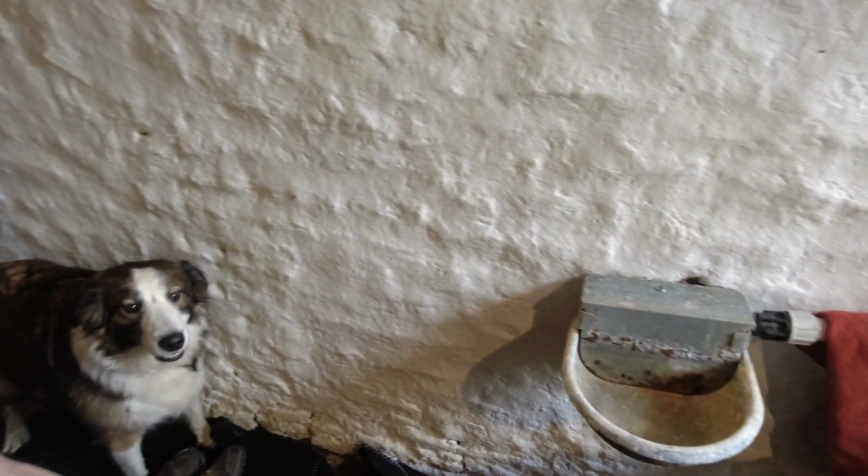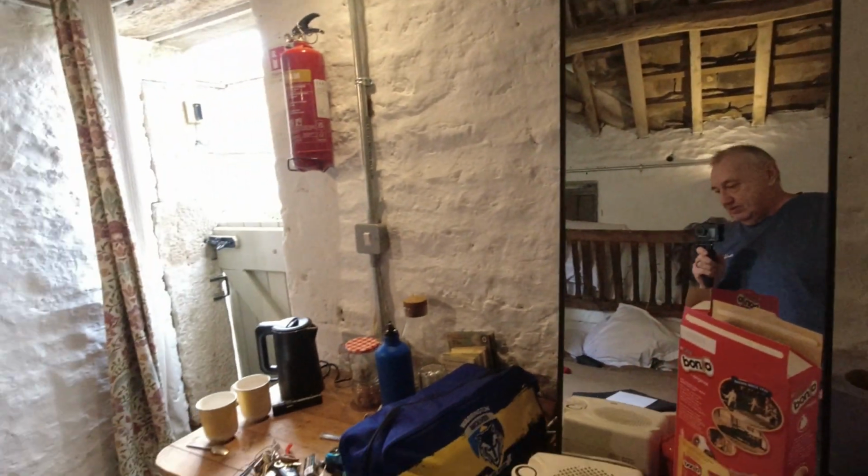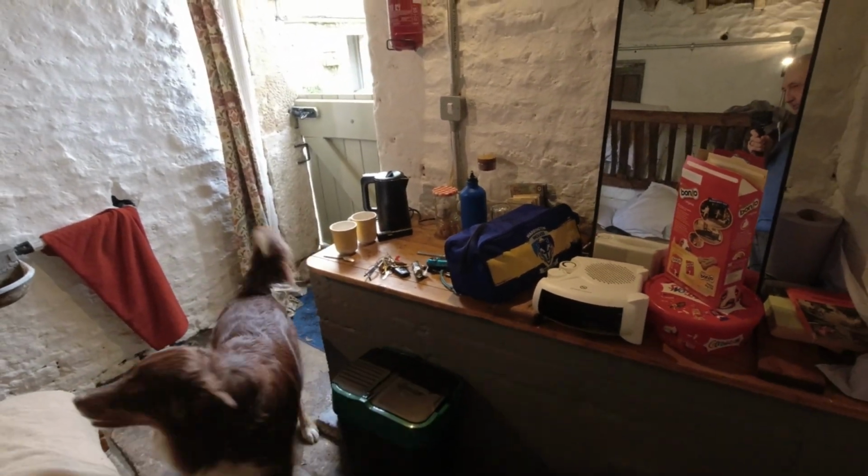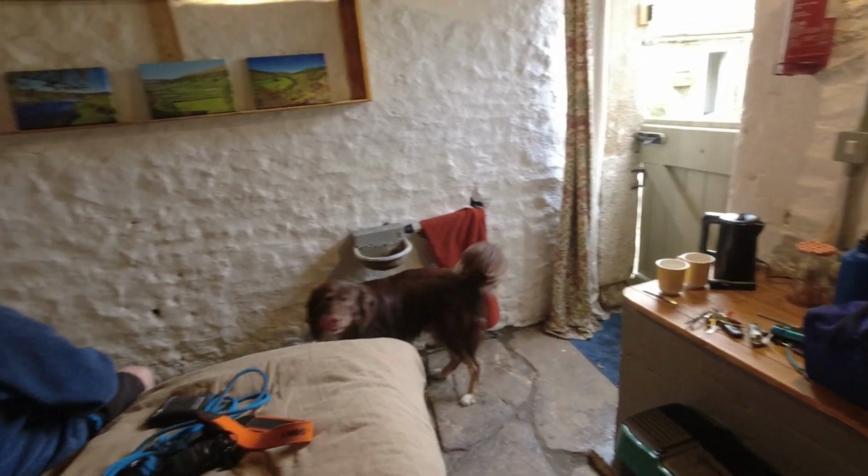Well, this is it. Kettle and a pan, we've got a heater. Yeah, no way of cooking in here. We were expecting maybe something to cook. There I am. So very small, but it's got everything we need, hasn't it?